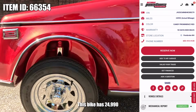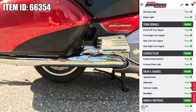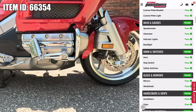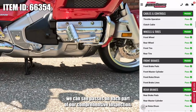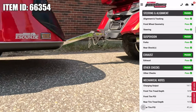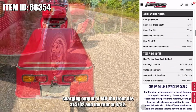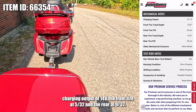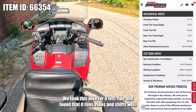This bike has 24,990 miles and passes New Hampshire State inspection. Scrolling through the mechanical condition report, we can see passes on each part of our comprehensive inspection. We measured this bike's charging output at 14 volts, the front tire at 530 seconds, and the rear at 930 seconds. We took this bike for a test ride and found that it runs, rides, and shifts well.